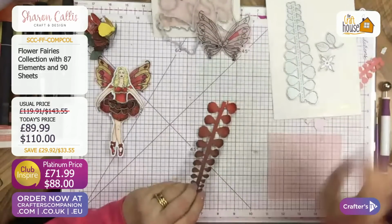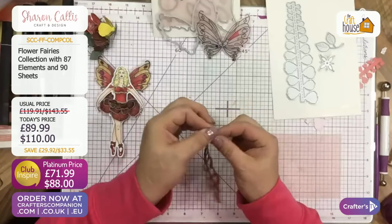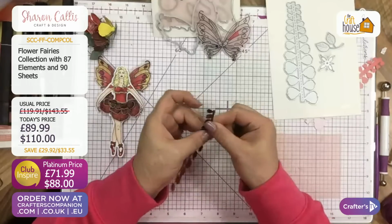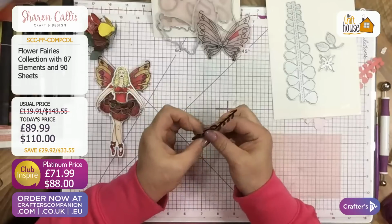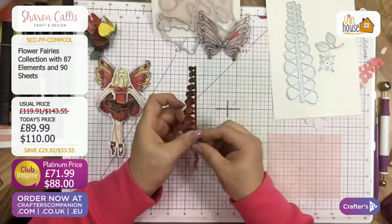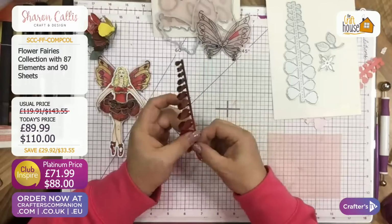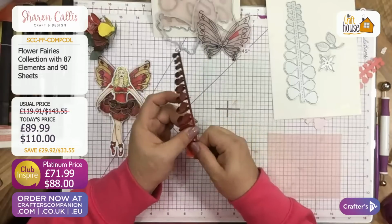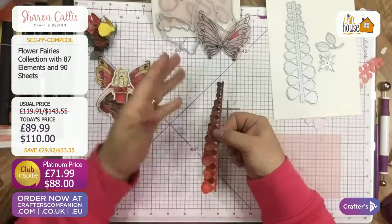Now you can add inks to it at the side if you want, or the tips or your glossy accents. And then we're just going to fold it over on itself. And because it's joined down the middle, you don't have to worry about the alignment. You don't have to worry about adding glue down the center to keep the petals together or the two layers. That's already done for you. And that's what you end up with. You end up with a strip ready to quill.